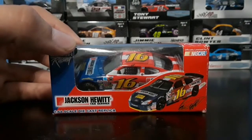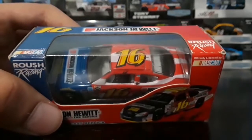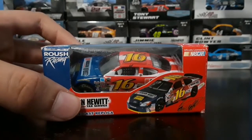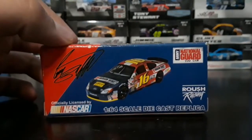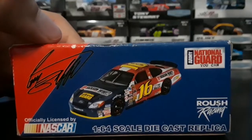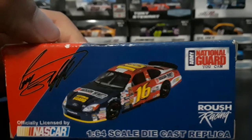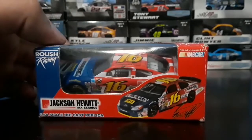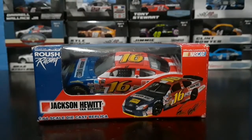Jackson Hewitt's National Guard, I believe, is 2005, or maybe 2004, I don't know, but number 16, Ford Taurus, and an actual good, pretty cool diecast. I didn't have a Greg Biffle National Guard diecast before. I only have a Greg Biffle Granger car from 2003. I have a Greg Biffle 3M diecast from 2011, but I never had a National Guard diecast. So this is actually another first diecast.